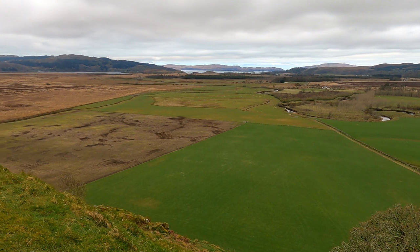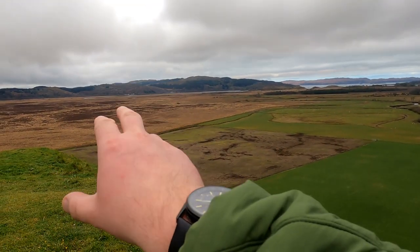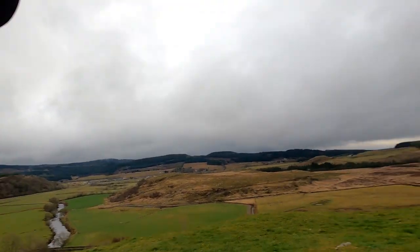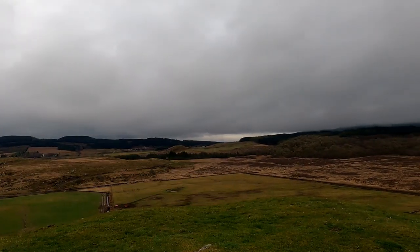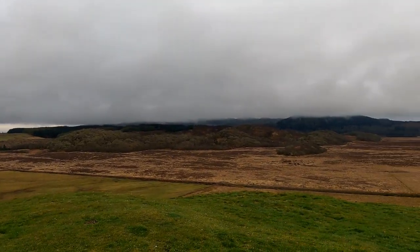This would have looked a lot different back then. This here would have probably looked a bit more like that, although they would have farmed as well. Modern forestry in the distance here, that would have been more like this here.